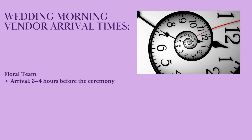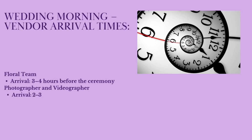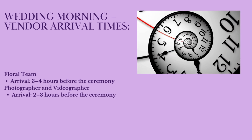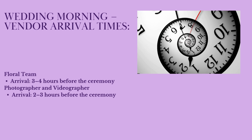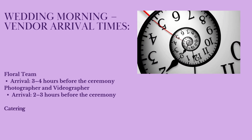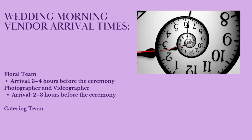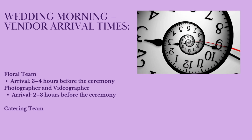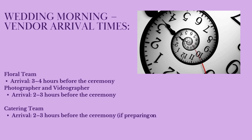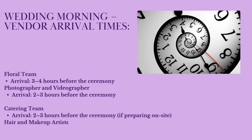Photographer and videographer arrive 2 to 3 hours before to capture candid moments and preparation details. You should have prepared a box with the small details that you want to have in the detail pictures, like jewelry, rings, perfume, etc. So when the photographers arrive, they do not have to search for it and can start to make the pictures. The catering team arrives 2 to 3 hours before if they are setting up on site.